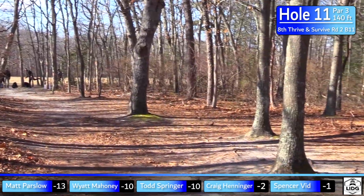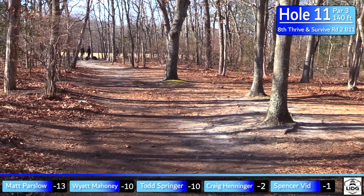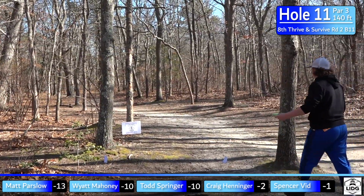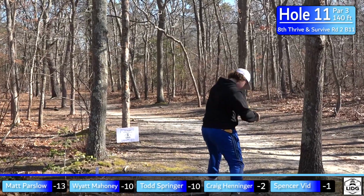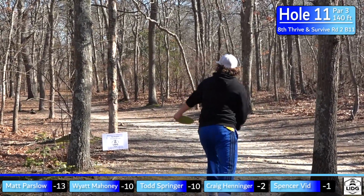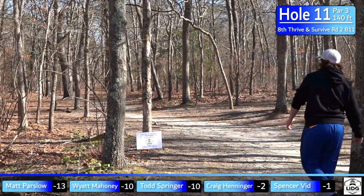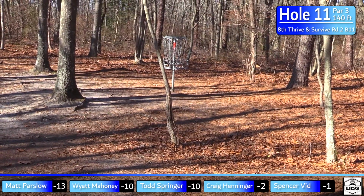Matt taking the right-hand forehand here and just overcooking a little bit to roll, but it looks like he'll have a look at a putt from about 20 to 25 feet. If anyone is joining us without seeing the front half of this coverage, I'd encourage you to go check that out. But we are playing an intentionally shortened layout. This is the Thrive format of the Thrive and Survive.